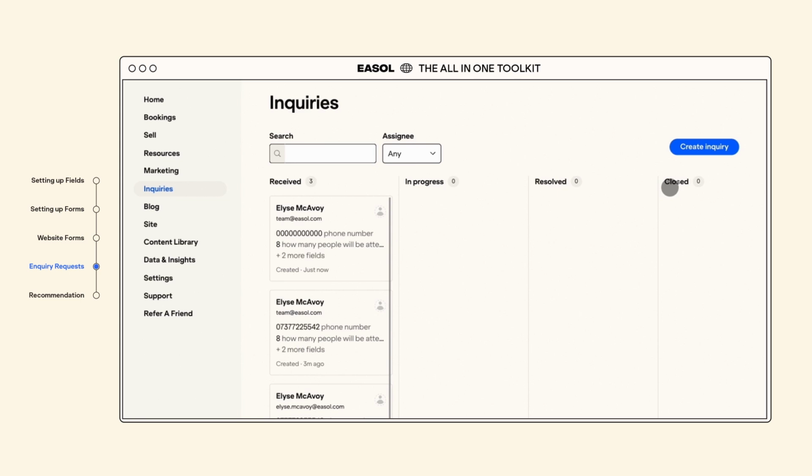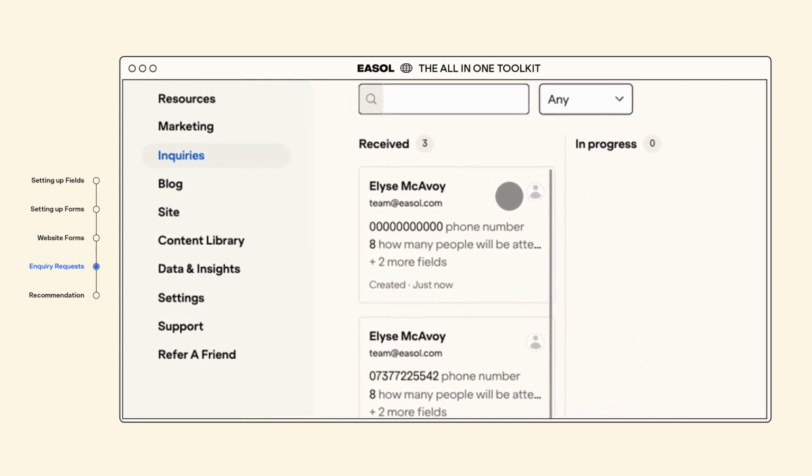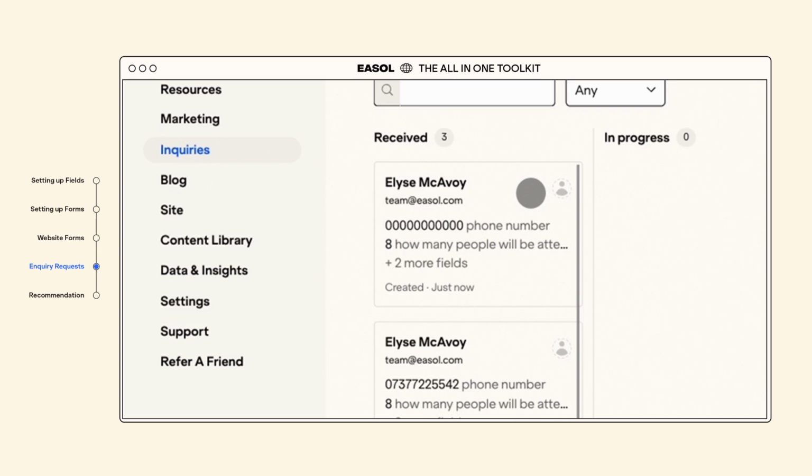And then another handy feature is that you can actually assign team members to an inquiry to manage and work through that request. All you have to do here is click the icon, and then you can set your assignee here. And then another way of accessing this is by clicking into a request.